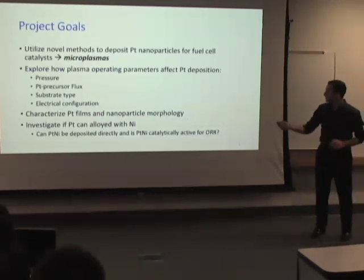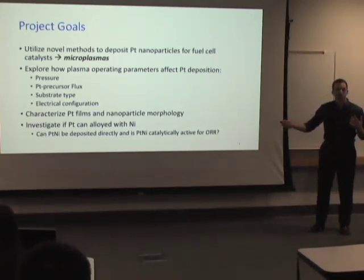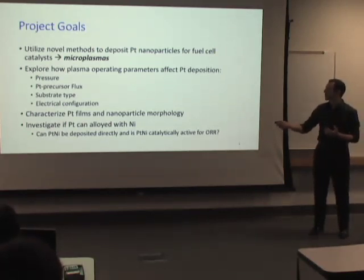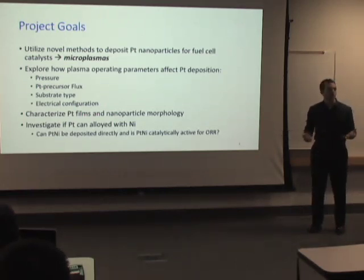And so our project goals for accomplishing this is we're going to utilize novel methods to deposit platinum nanoparticles for fuel cell catalysts. And we're going to be specifically using microplasmas, which I will tell you about on the next slide. We're going to explore how the plasma operating parameters affect the platinum deposition. We can change things like the pressure, the platinum precursor flux, the substrate type, and the electrical configuration. And depending on what we grow, we're going to characterize these platinum films and nanoparticle morphology using various microscopes.